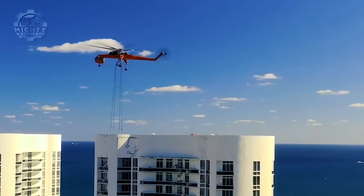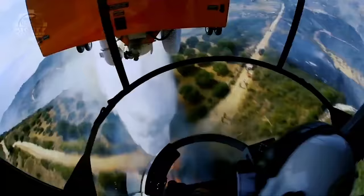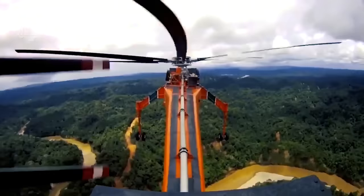It's a crucial asset in emergency response and large-scale construction projects. The Ericsson Air Crane underscores the importance of specialized helicopters in critical operations where rapid response and heavy lifting are essential.